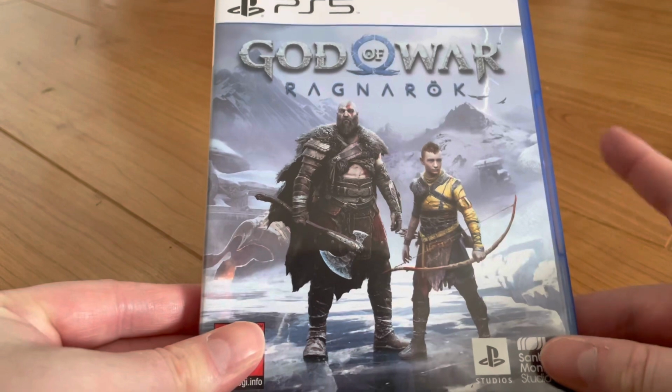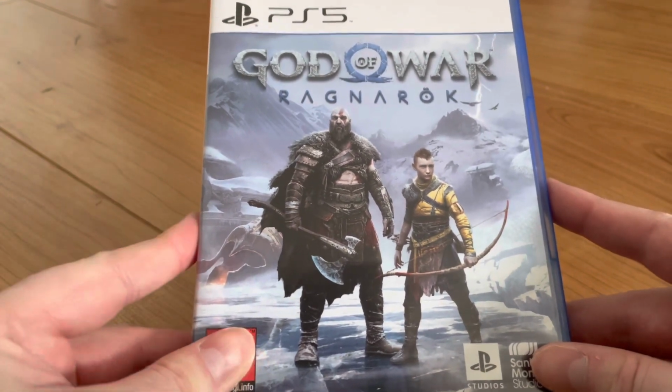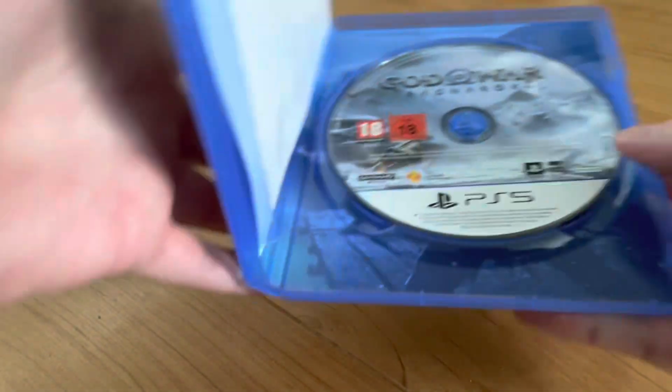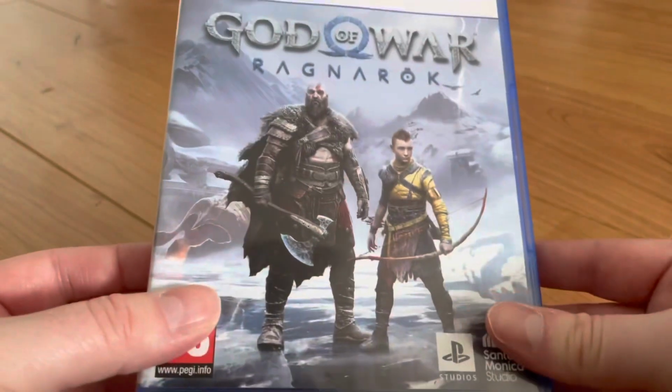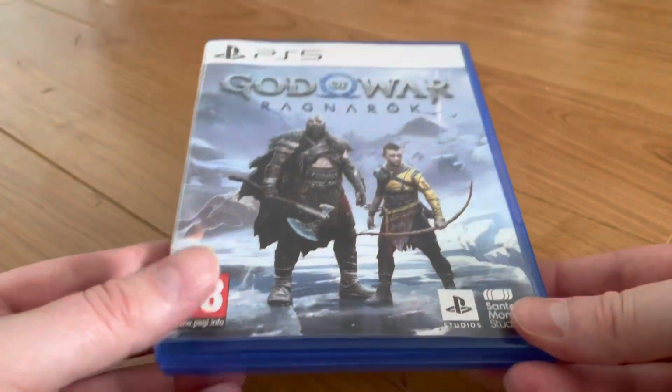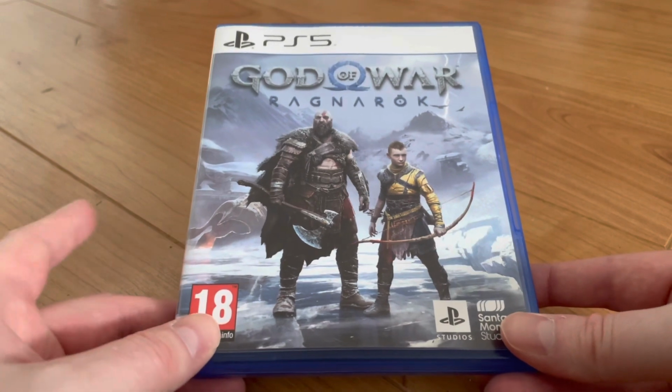Picked it up at a really good price. Got it like new. I didn't buy it sealed, brand new. So it's in fantastic condition. Disc is flawless. Case is pretty much flawless. Yeah, I can't complain. Just thought I'd add that one. I know it's not a horror movie or a Blu-ray or DVD or 4K, but yeah, got God of War Ragnarok.